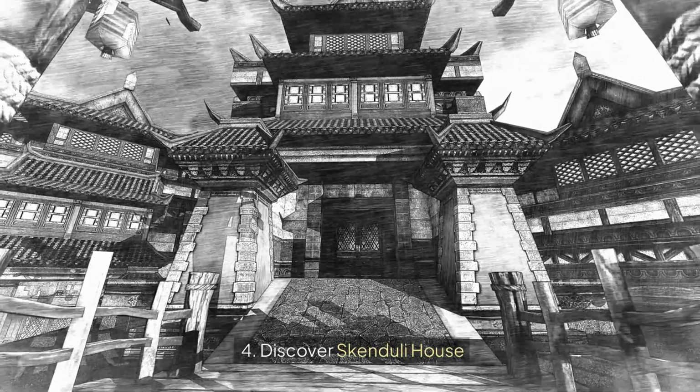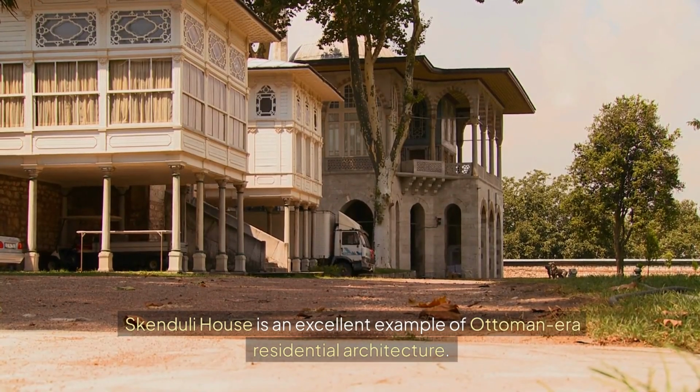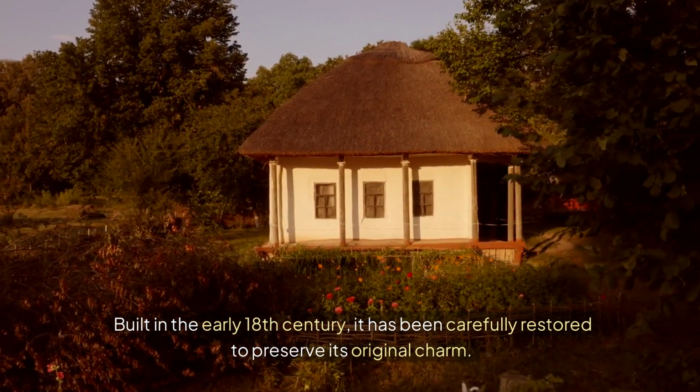4. Discover Skenduli House. Skenduli House is an excellent example of Ottoman-era residential architecture. Built in the early 18th century, it has been carefully restored to preserve its original charm.